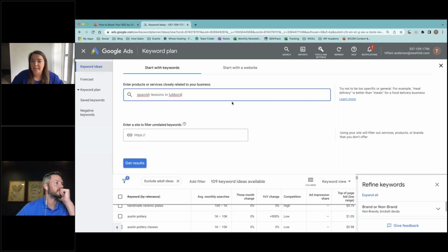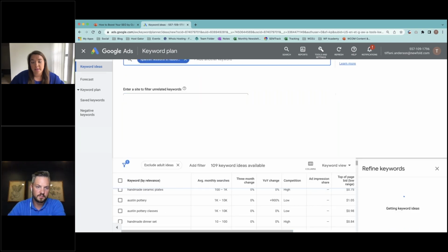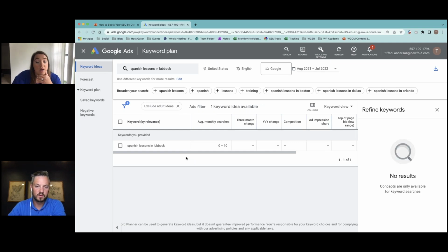Devin, can you remind me, was it Spanish lessons in Lubbock? Spanish lessons in Lubbock, yes. And I think you have the ability to filter by geography as well. Yep, exactly. So we'll do Spanish lessons in Lubbock. Right now that search doesn't have a ton, and they don't have a ton of keywords that they're recommending here. So could be a great way for you to capture even those few searches.